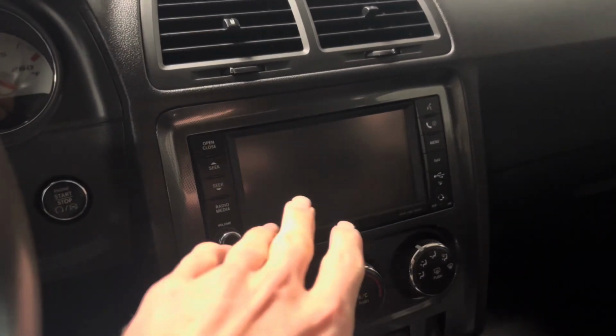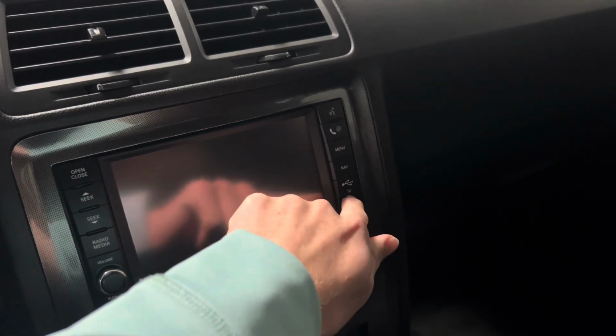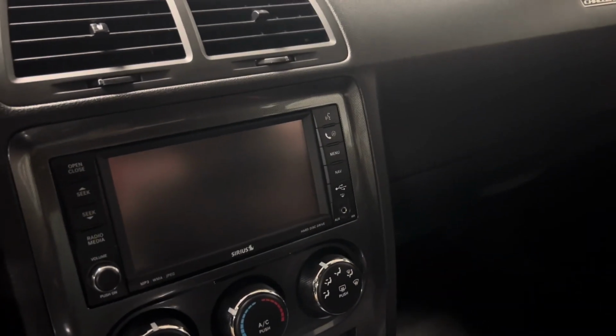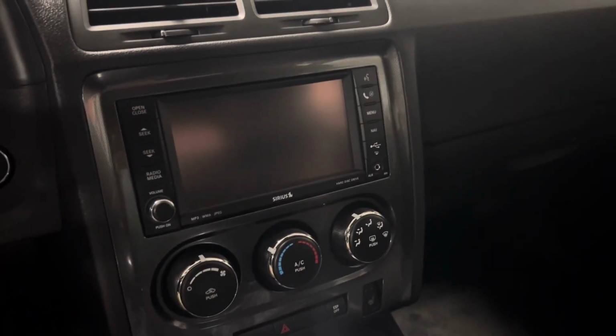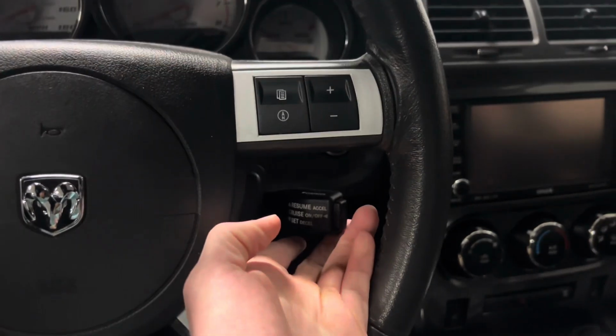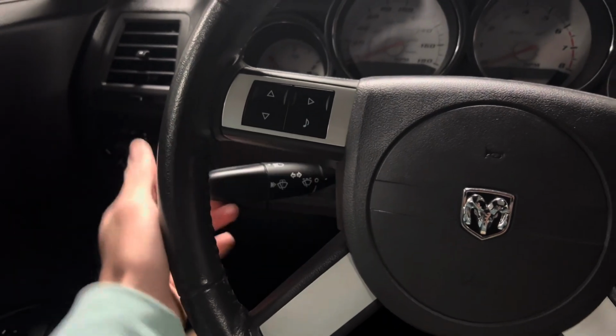My phone does still connect to the Uconnect system, although in order to play music, you need to connect either aux or the USB. But the nav works fine. Everything works as it should, and it's honestly pretty modern for a 2009 vehicle. You do have cruise with this as well, and your brights, blinkers, everything like that.